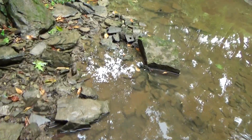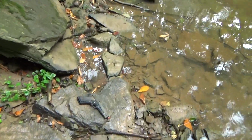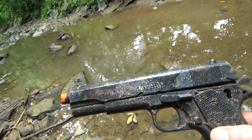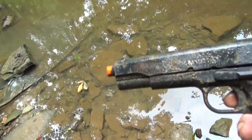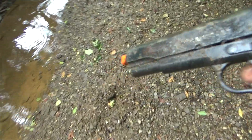Don't want to go over through here and fall, which I'm sure you all would get a kick out of that. Oh wow. Oh wow, let's see, okay. Let me go over here and look at this. I think it's still just a toy. I think it's just an air rifle, air pistol. But it does say Colt on the side of it. So I'll get back with you, Covers, here in just a minute.